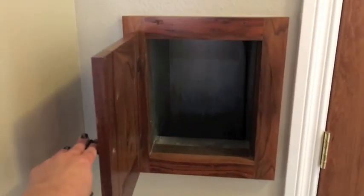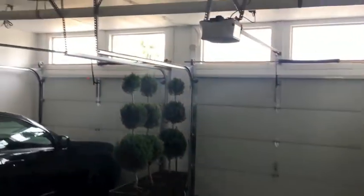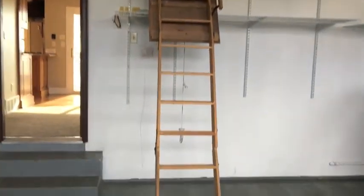The laundry chute goes downstairs. There are 2 laundry rooms in the home, one on each floor. The main coat closet. The 2-car garage is heated with an epoxy sealed floor. Plenty of overhead space for shelves and storage, as well as an attic crawl space for holiday supplies.